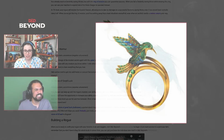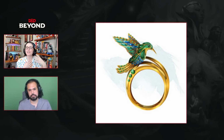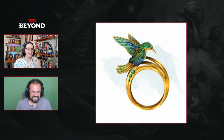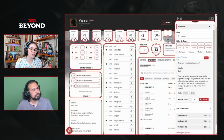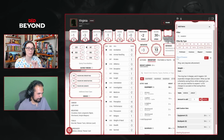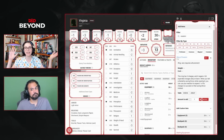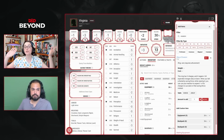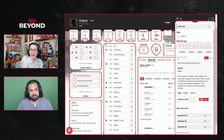The Ring of Evasion is rare, it requires attunement, but essentially it feels like you get your own little legendary resistance with this. It has 3 charges, and it regains 1d3 expended charges daily at dawn. When you fail a Dexterity saving throw while wearing it, you can use your reaction to expend one of its charges to succeed on that saving throw instead. And of course, this is important because you are going to be leaning on your ability to evade as a rogue to take that damage to half damage or that half damage to nothing, which is pretty rad.